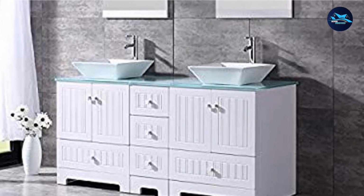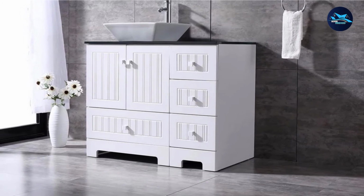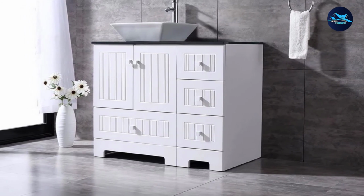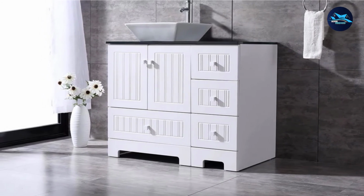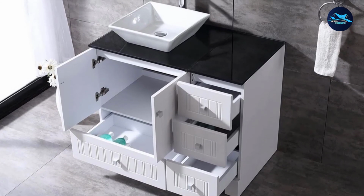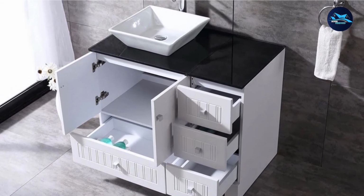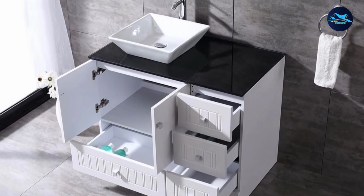The wooden cabinets made of fiberboards have a PVC cover, which protects from corrosion. The top tempered glass has a thickness of 0.5 inches, which is solid enough to stay the same way for a long time. Apart from the wooden cabinets, the unit also comprises a ceramic sink, chrome-plated faucet, P-trap, mirror, mounting rings, drain pop-up, and all other required hardware.